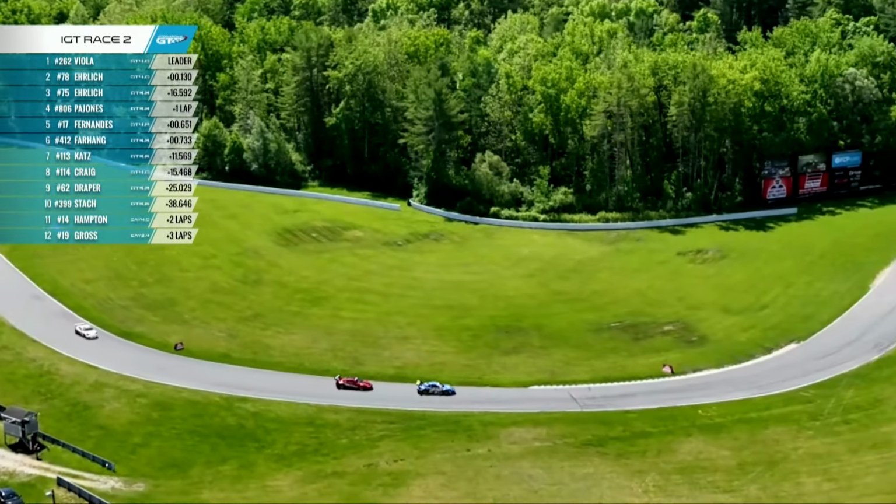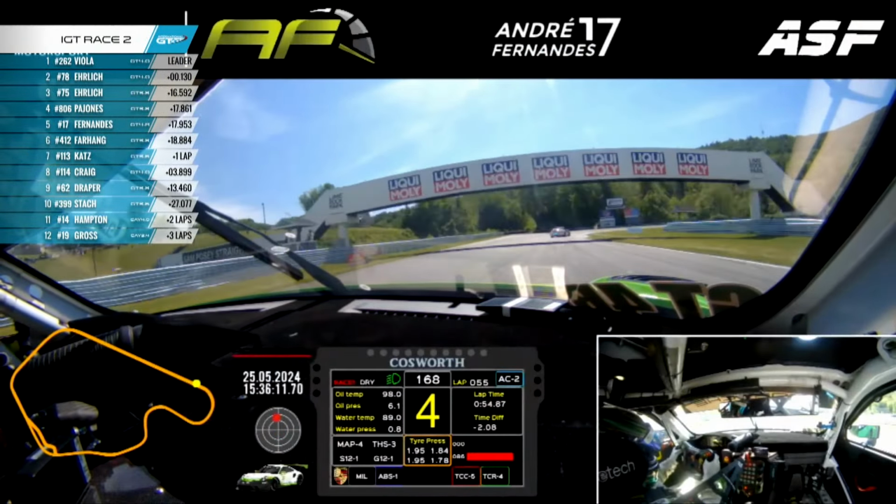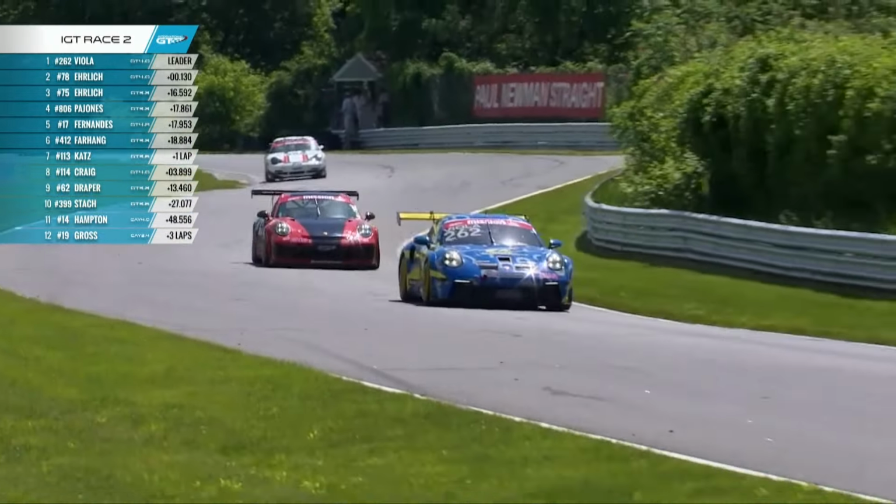Good try. You know that he's going to make a mental note of that, as is Joe Viola, so anything might happen. We got another overtake here on our onboard with Andre Fernandez. So it's just happening all over the track like we like in IGT.